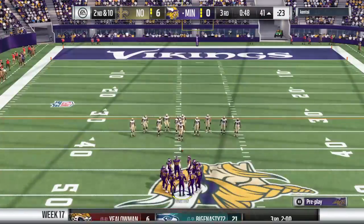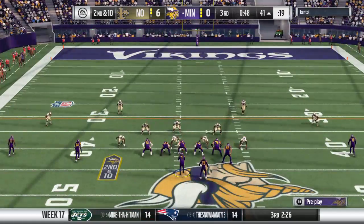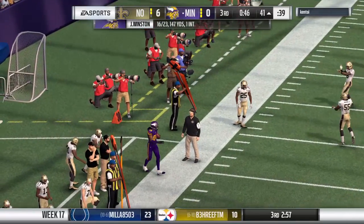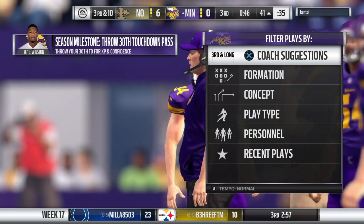Ten yards still left on second down. A second down throw for Winston. And that will be caught, but out of bounds. Out of bounds, ruled incomplete here.